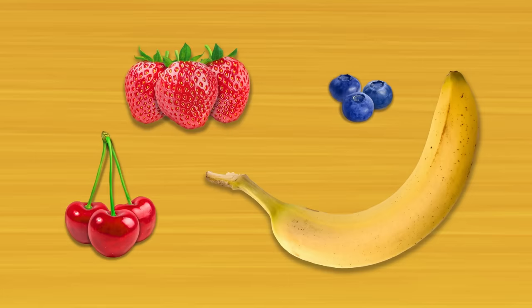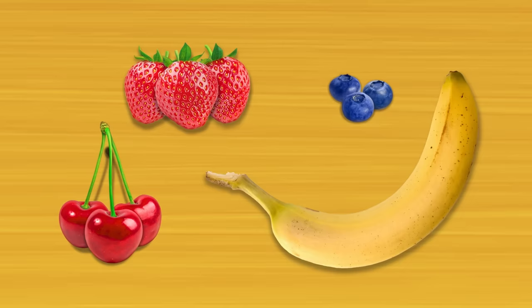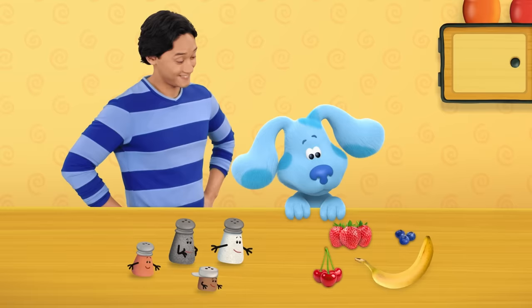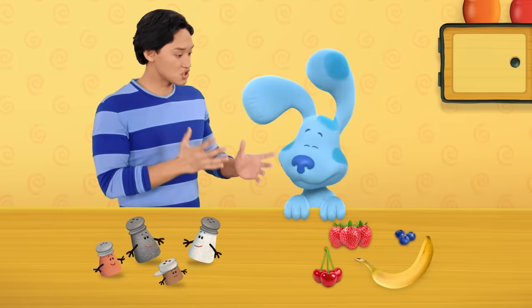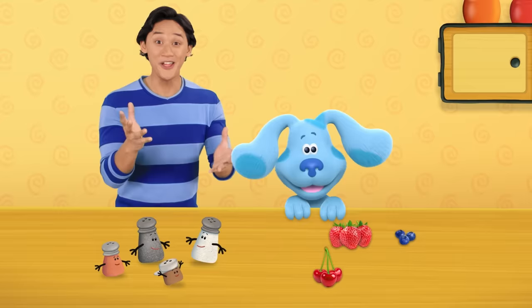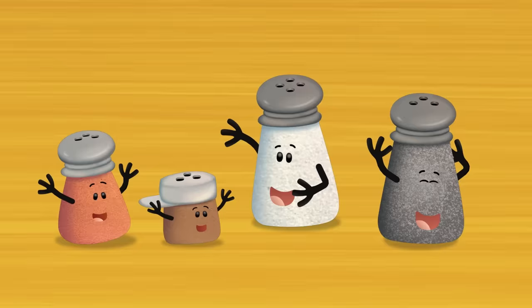Three strawberries, three blueberries, three cherries, and how many bananas? One banana. Right. So the banana is the only fruit that there's only one of. All the other fruits are in groups of three. So the banana is different. Healthy snacks.